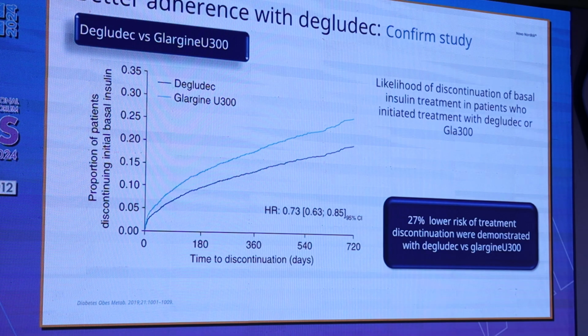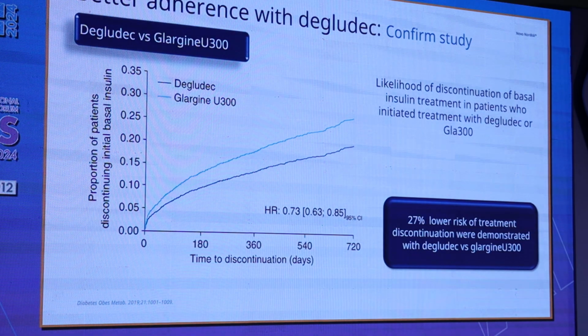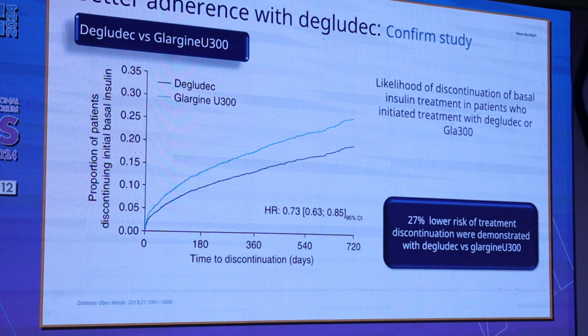So when you prescribe an insulin, you don't want the patient to come back and say, oh, I didn't take it, I decided to stop it and I've come back to you. Many people come back stopping insulin, stopping oral drugs. Now, why? There are many reasons for that. One is the perception of cost. Second is the need for injection.